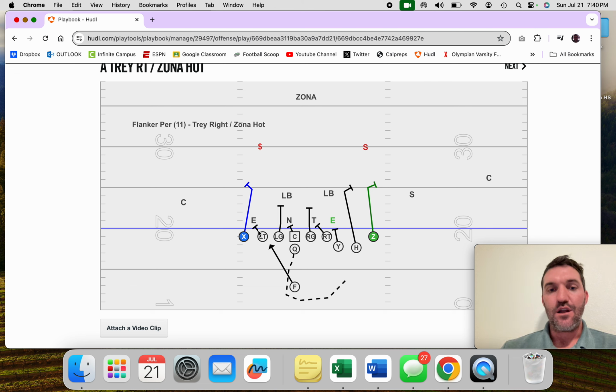The running back, your aiming point is the B gap. If it doesn't look like it's there, you want to cut back to the A gap. All right. We don't want inside zone to bounce to the sideline. We want this to hit downhill.